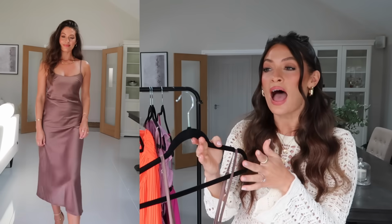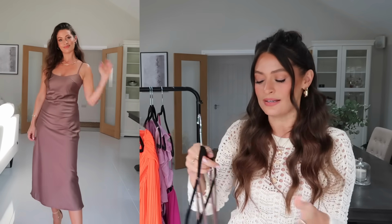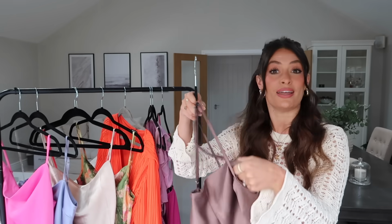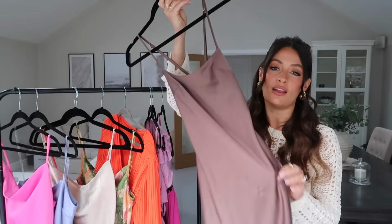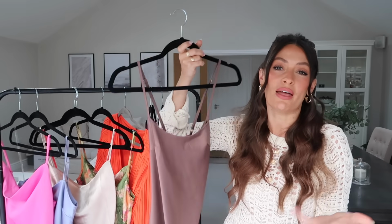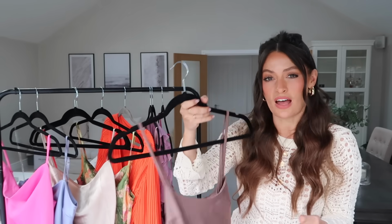Just for comparison, by the way, I am 5'6", and I am usually a size UK 6 to 8 in dresses, and I'm wearing this in a size UK 6. I just think it's such a lovely, simple style, but you could definitely dress this up. You could style it with a blazer over the top just to smarten it up a little bit more.